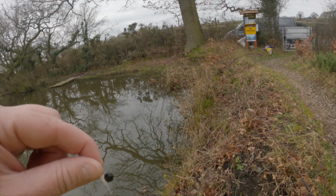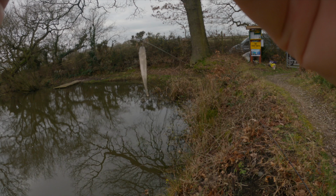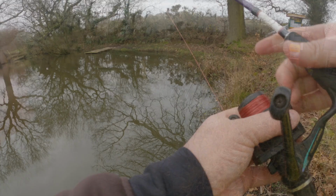So I don't know about my drop as well, whether this is right. It always seems a very short drop on here is the best, because it's very, very shallow. It's only about 3-4 foot at the very, very most. Into a little diddy drop between me lead and me hook seems best, whether that's wrong or not. Let me know, people. Come on, catch one here.